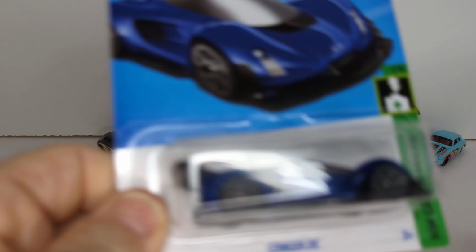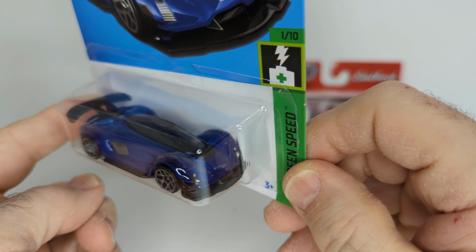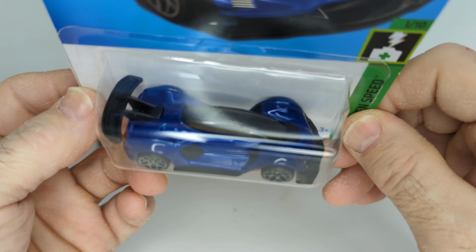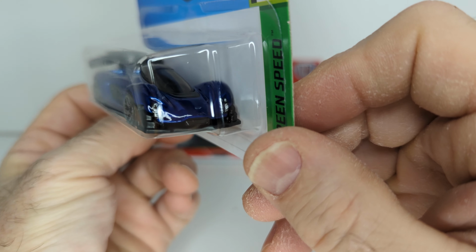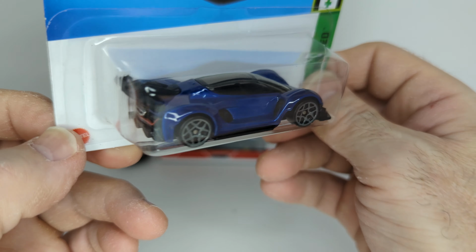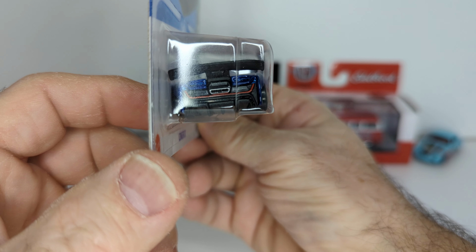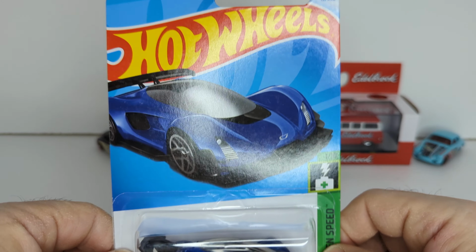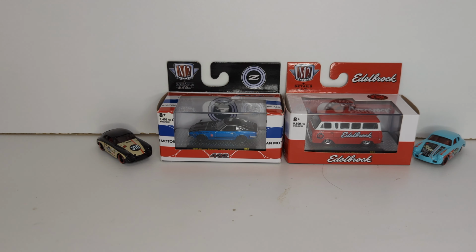And I also found the Zinger 21C. I've seen this one around before, but I never really gave it much thought, but it is a really nice looking car. I like the black wing, got the gray wheels. Looks like it only sits one person. And there's the front of her, got the headlights detailed out, the black splitter, got the really nice back lights in her, and the exhaust, really sharp. Got the diffuser on her. Nice car. There's the car dart. Really nice.